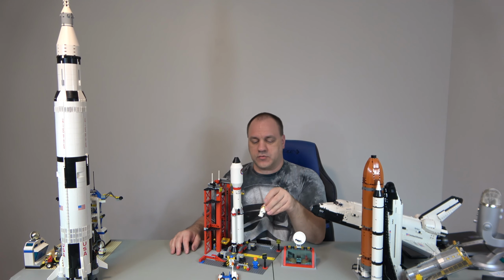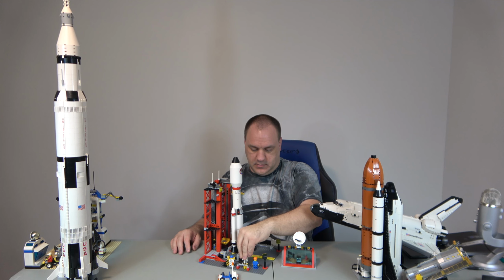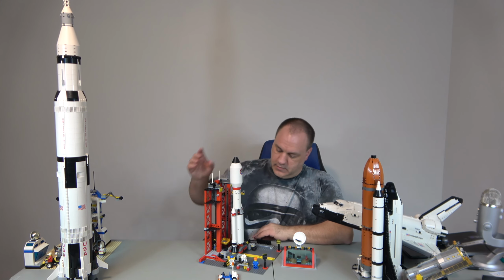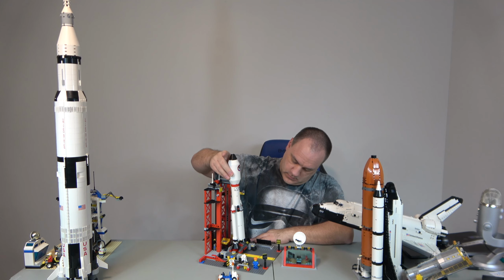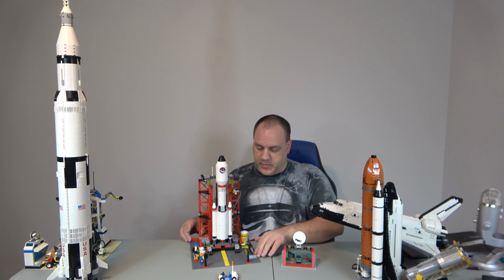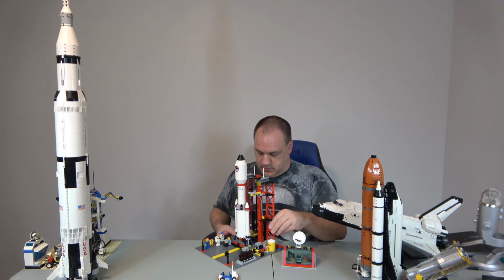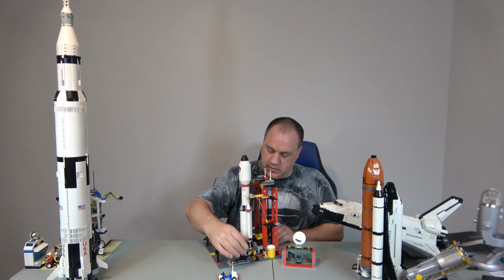And a little astronaut with a silver or golden helmet piece. And the rocket. And it also came with a little countdown tile, 3, 2, 1, and then blast off.